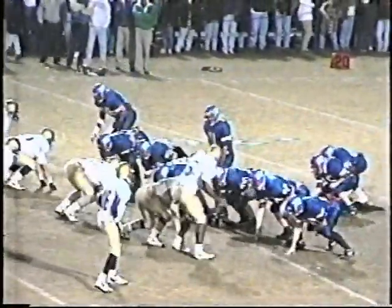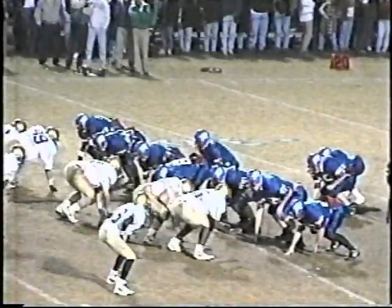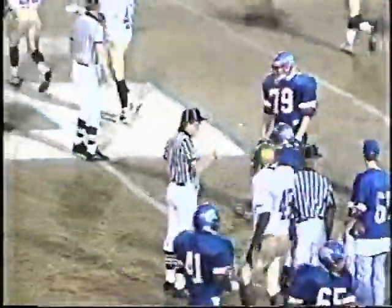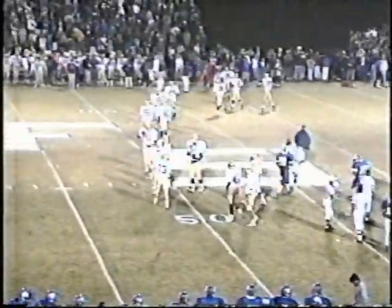Already they said Bowen and Dayton, three plays on third down to keep the drive alive. Pass intercepted by the Purples and returned to the Wildcat 45 yard line, where it'll be first and 10 Bowling Green.